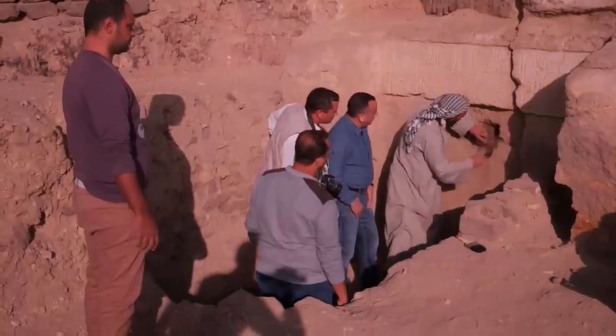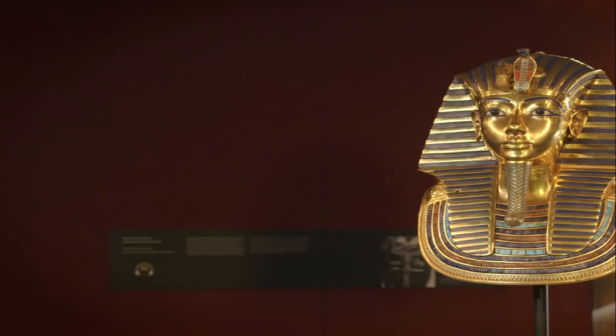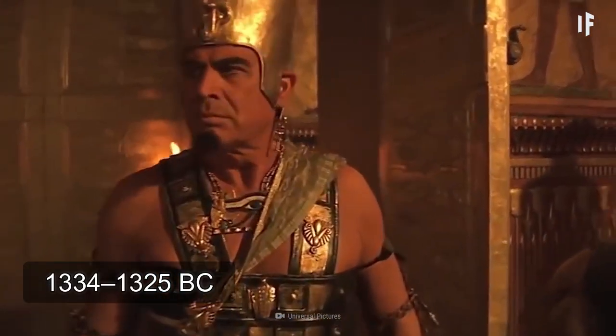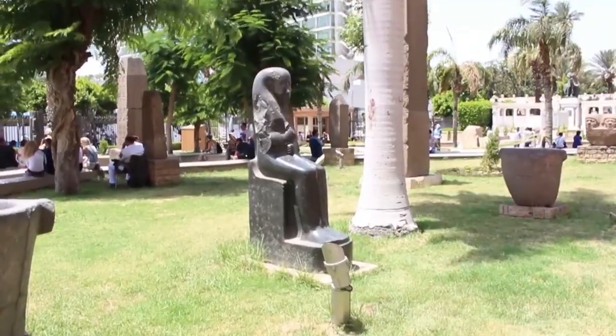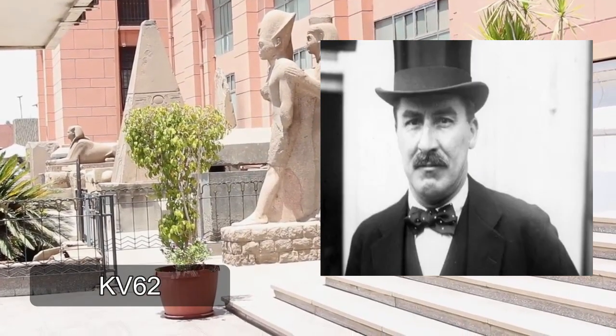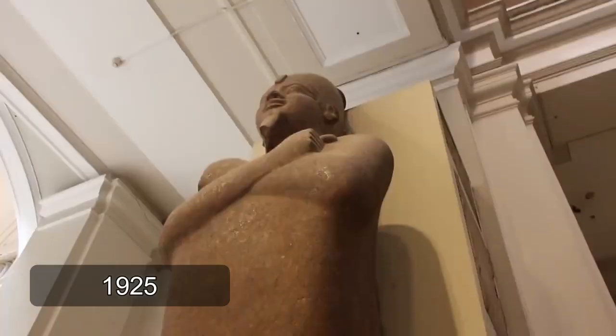One of the first ancient artifacts is Tutankhamun's mask. The Tutankhamun mask is a gold replica of the Pharaoh Tutankhamun from the 18th dynasty of ancient Egypt, who reigned from 1334 to 1325 BC. It is presently on display at the Egyptian Museum in Cairo after being uncovered by Howard Carter in tomb KV62 in the Valley of the Kings back in 1925.